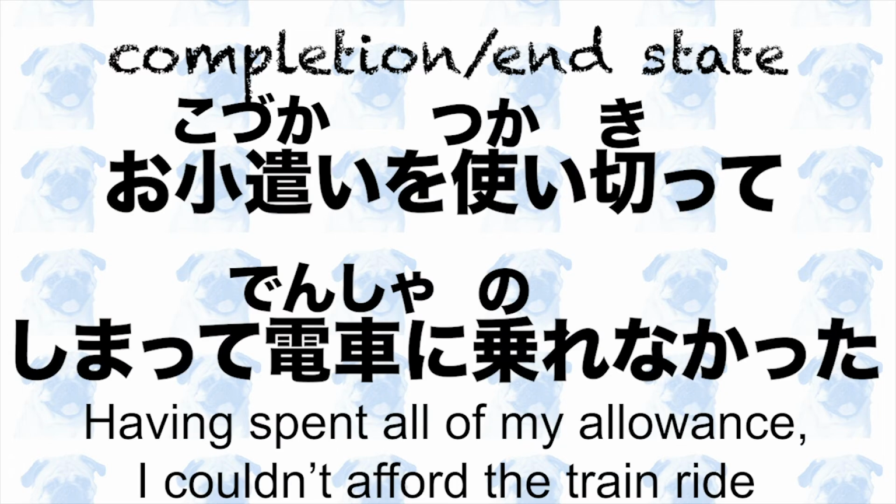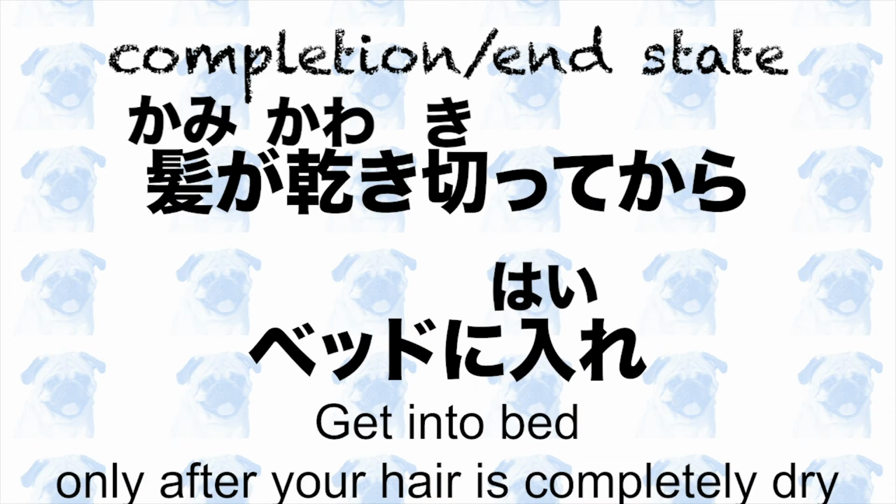In another example, kiru expresses reaching an end state. お小遣いを使い切ってしまって電車に乗れなかった。In this case, 使う to use precedes kiru. 使い切る implies that this child has no money left because he used all his money on something. The next example also expresses reaching an end state. 髪が乾ききってからベッドに入れ。乾く to dry is combined with kiru in this example, and kawakikiru expresses the end state of the drying process, that is, the state in which the hair is no longer wet.